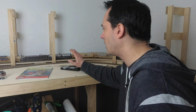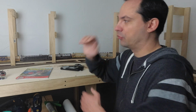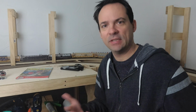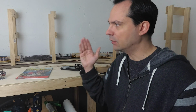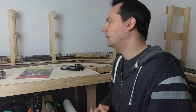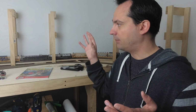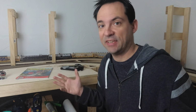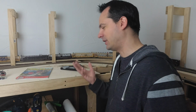I have got all the track laid on my staging track at this point. I'm estimating I've got about 75 feet of track laid across three tracks, which is pretty great. It beats my previous record by a full 60 feet of staging track. So I've got a lot of room in my staging for trains, which is awesome.